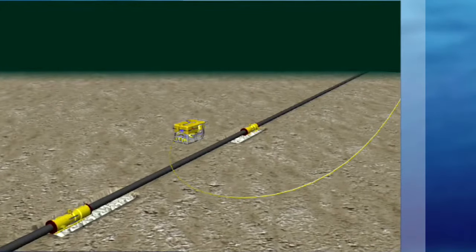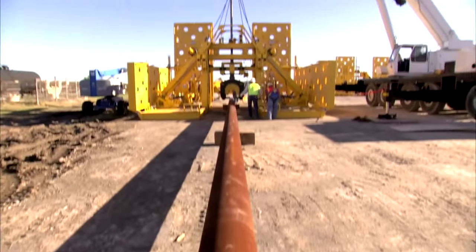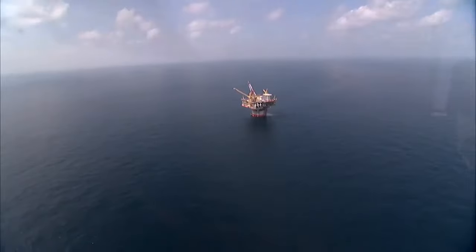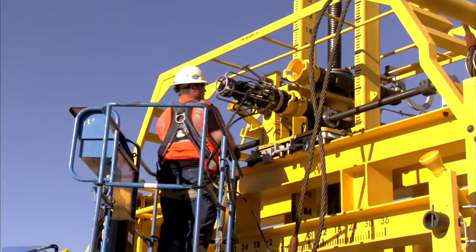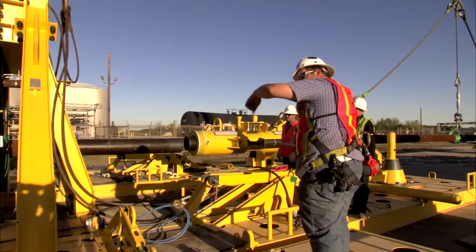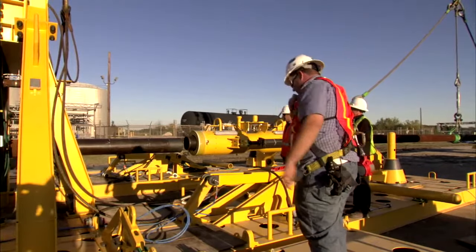The system will be stored on the Texas Gulf Coast, ready to be deployed anywhere in the Gulf of Mexico within 72 hours. Proper maintenance will ensure its readiness at all times, and trained operators will be on call to begin deployment immediately. It's a tool that we hope we never need, but our values tell us as a company that we want to have this equipment available and ready if it's ever needed.